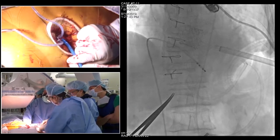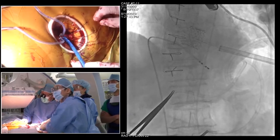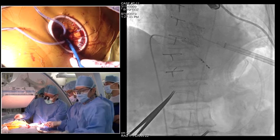Okay. His left person is Professor Ho Jin Kim. He's a TAVR proctoring cardiac surgeon.